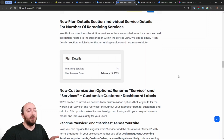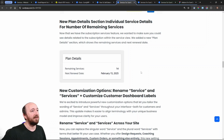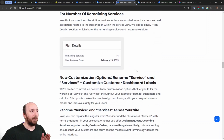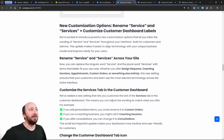Okay, little minor details, important, but now within each, when you're viewing a service, you can see remaining services, then the number total. Within that, it's going to be, again, within that order or subscription. It won't be account-wide here. This one is account-wide, right? Like if you had multiple orders. This one would be only within that order, because that would make more sense. So if you have a subscription, when's the next renewal date, like when my 14 will reset, for example.